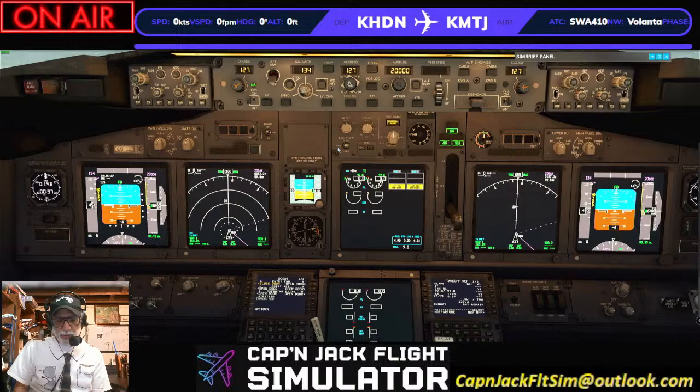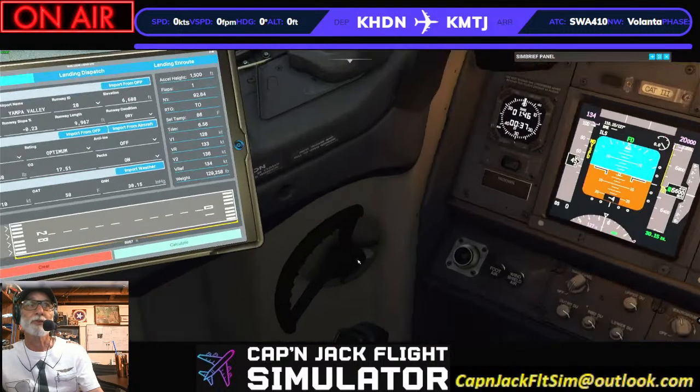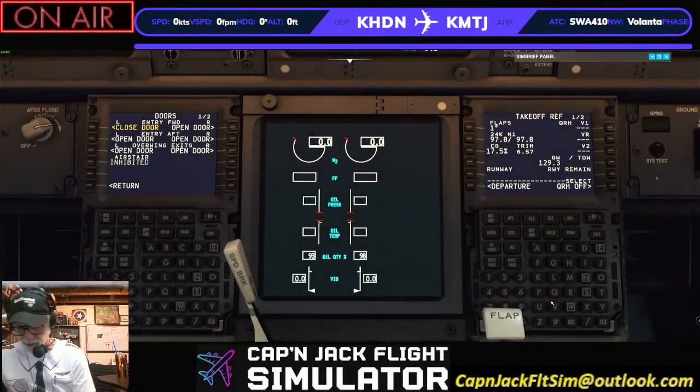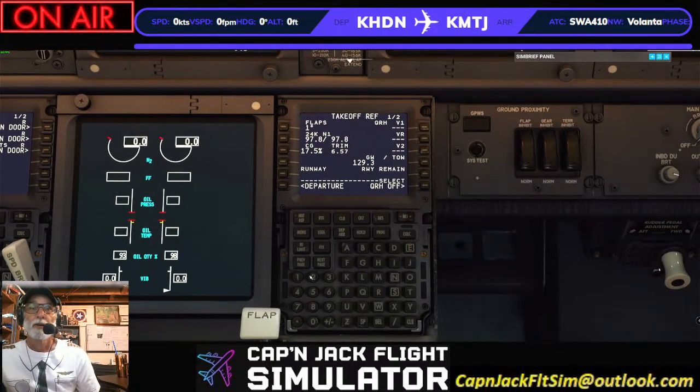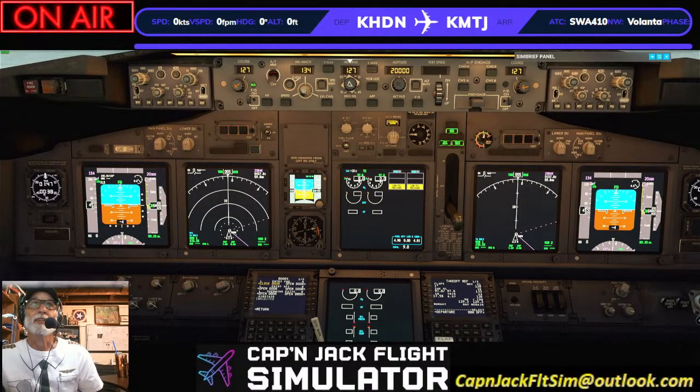Okay, elevator trim is set. Mach speed we've set to V2, or actually I haven't set my V speeds yet. Let's go back and get those done. 128, 133, 136, and flaps 15 is going to be 151. So we'll get that set into our takeoff speed, 151.